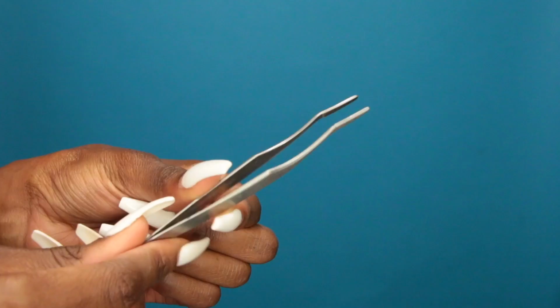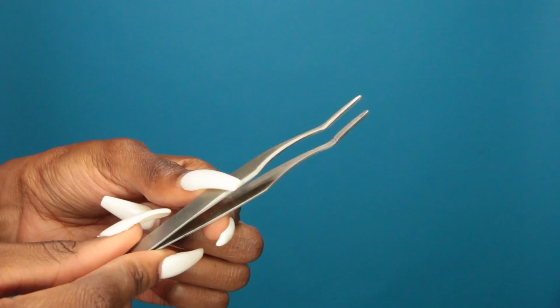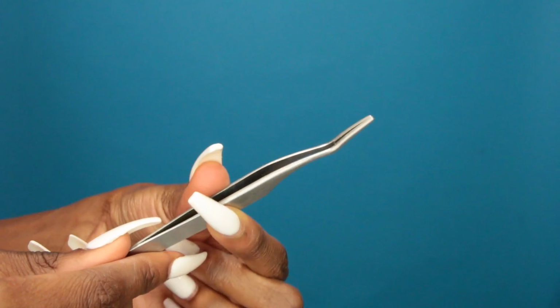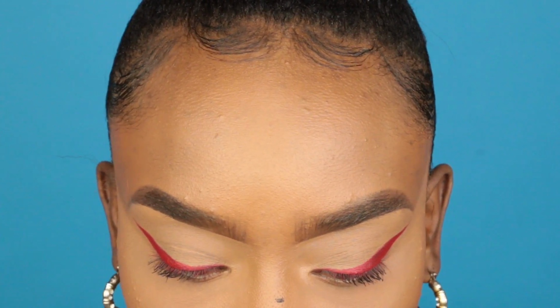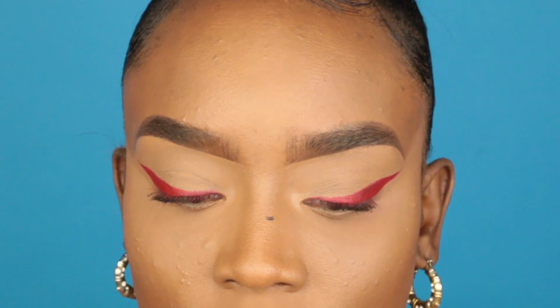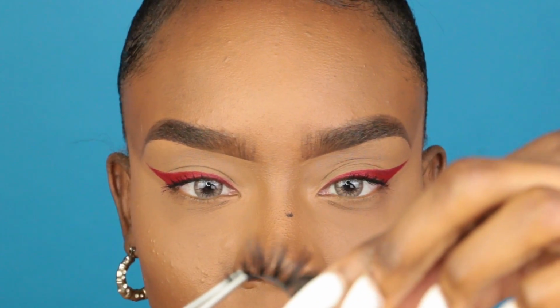A tip for you guys that are just starting out doing your eyelashes, try getting a tool like this. These are eyelash tweezers and you can get them at Ulta or on Amazon. I will have the link down below for everything for you guys. But these are amazing at getting your lashes right where you want them, and it takes like one step to just put your lashes on. Now if your lashes are a little straight, go ahead and bend them like this to curl them to make them fit on the hood of your eye.